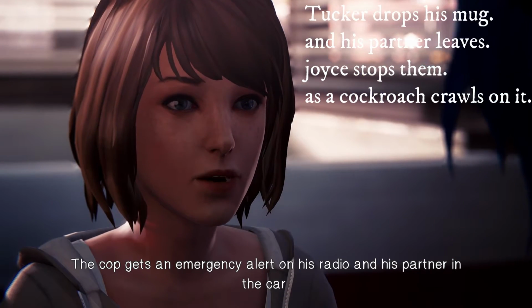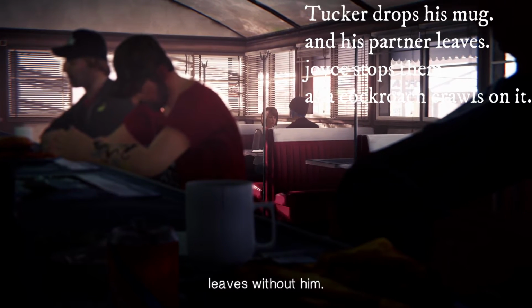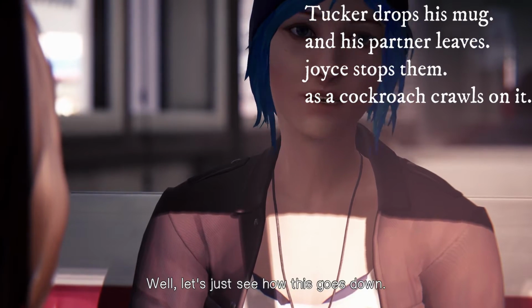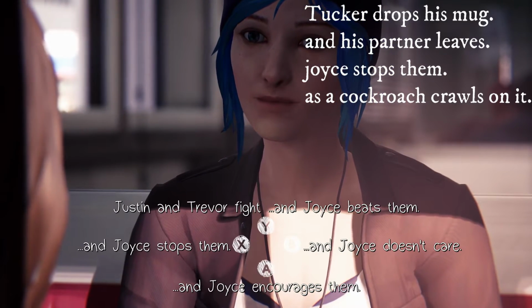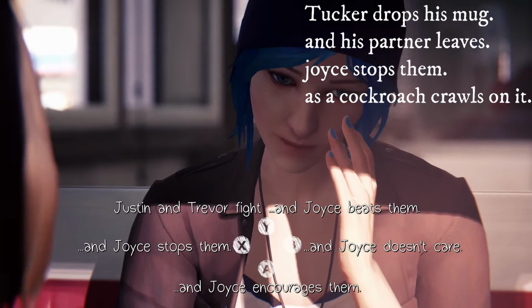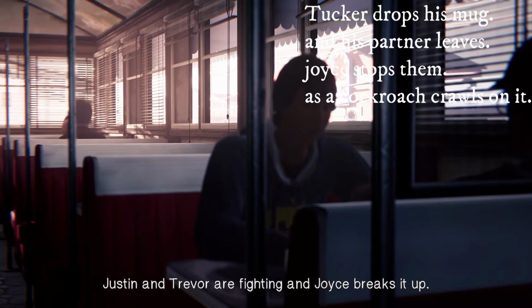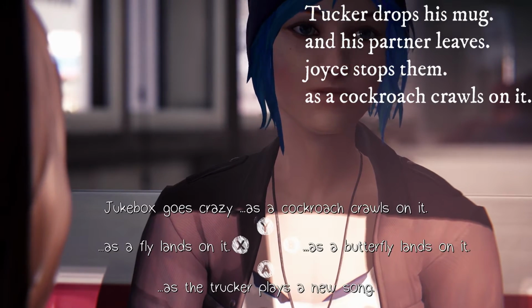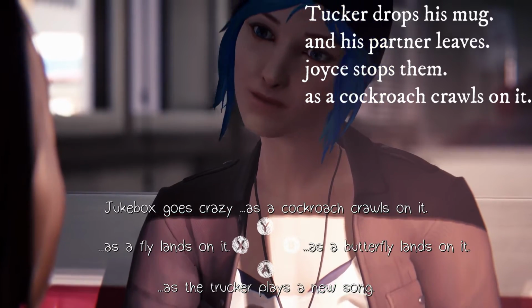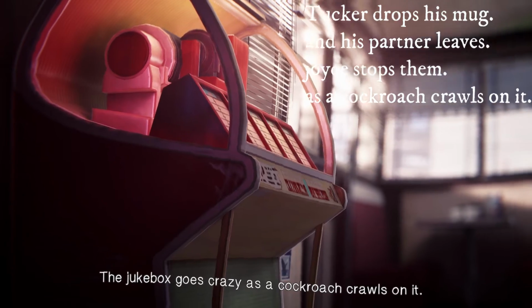The cop gets an emergency alert on his radio, and his partner in the car leaves without him. Well, let's just see how this goes down. Justin and Trevor are fighting, and Joyce breaks it up. This is getting good. Can't wait to see what happens. The jukebox goes crazy as a cockroach crawls.